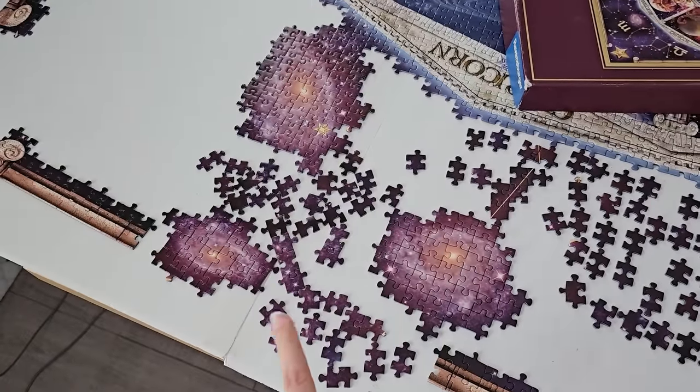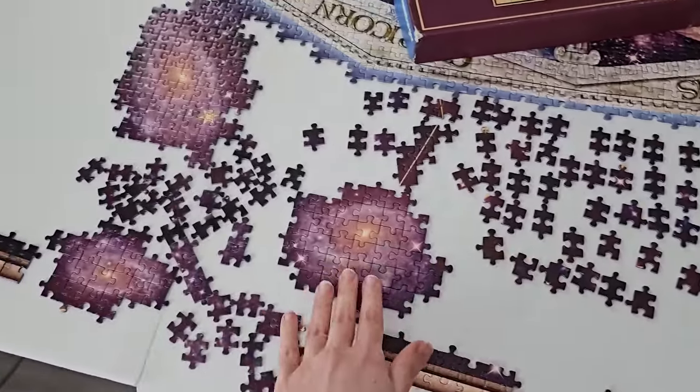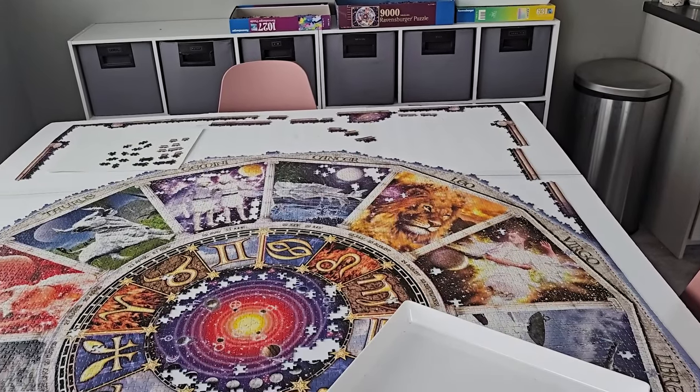Alright, so I finished the galaxies. I mean, not all of the pieces, but these are looking pretty good. And of course, there's the one all the way over there. So even though it's only, what, like 2 p.m., I think?